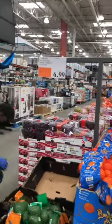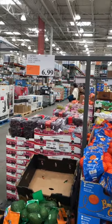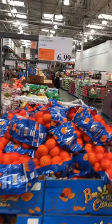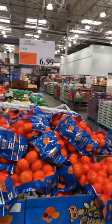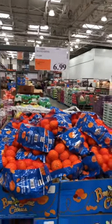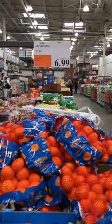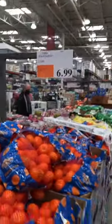So let's take a look. I'm looking right now at avocados, and it is $6.99 for 6. Well, here in Massachusetts, I like to buy avocados when they are $1 each for the big ones. So I'm not going to get avocados this time, and mandarins are over $1 a pound, so I'm not going to get those either. Clementines, we call them around here.